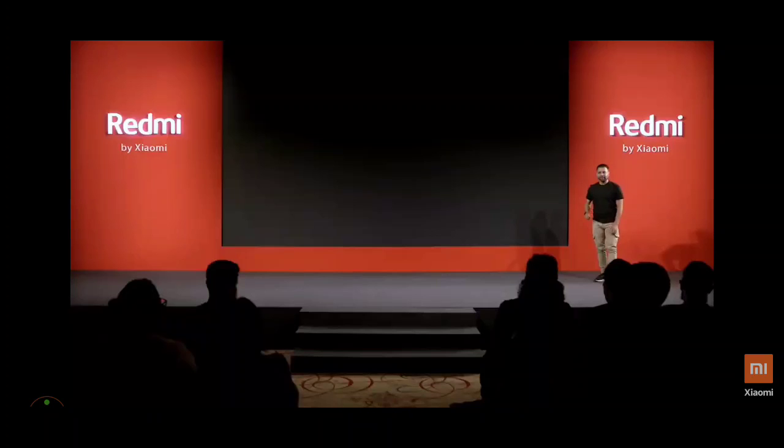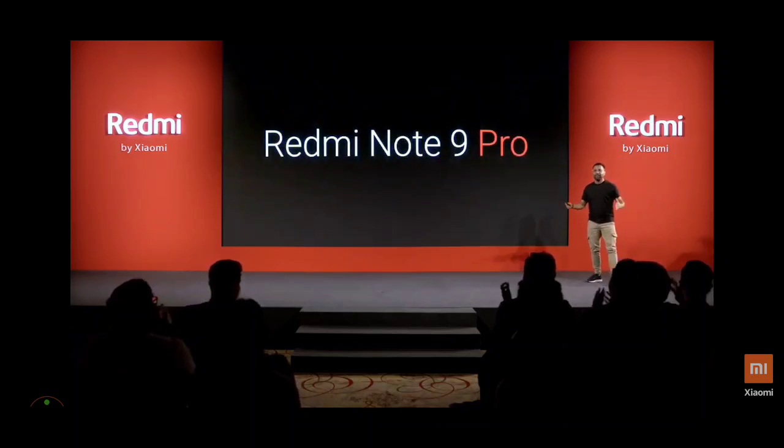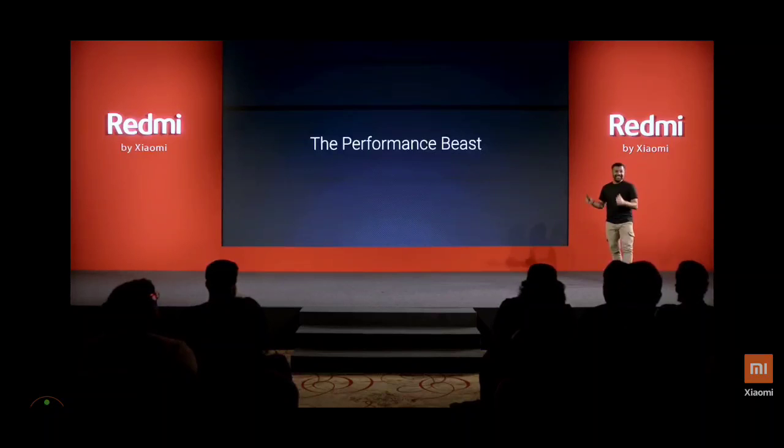All right. So Redmi Note 9 Pro. Yeah, that's the phone I'm going to be talking about. Successor to the superbly successful Redmi Note 8 Pro. This one is indeed a performance beast. The hashtag we're going with is, of course, the performance beast.